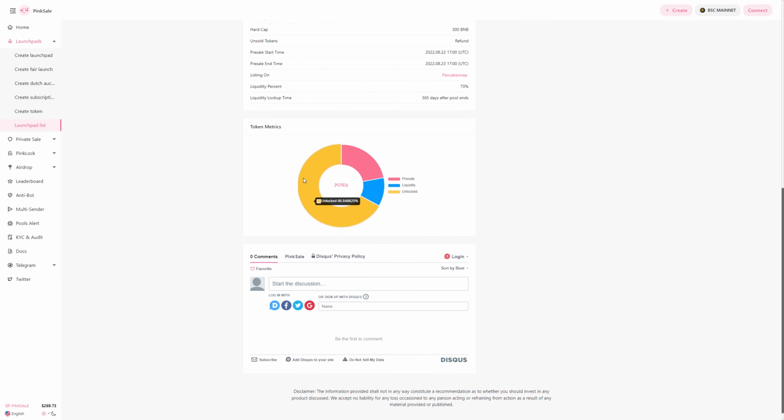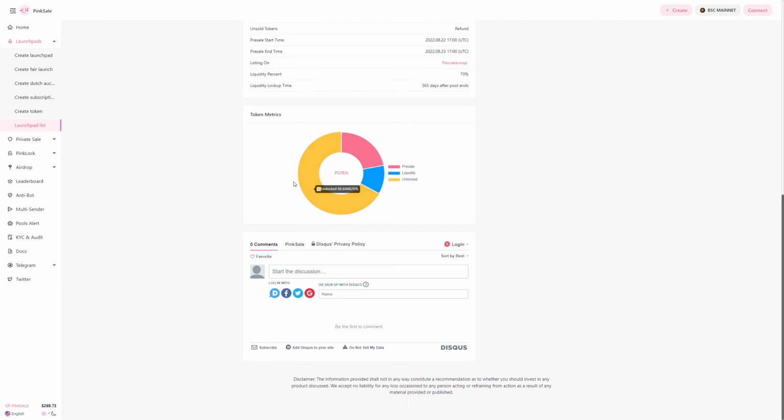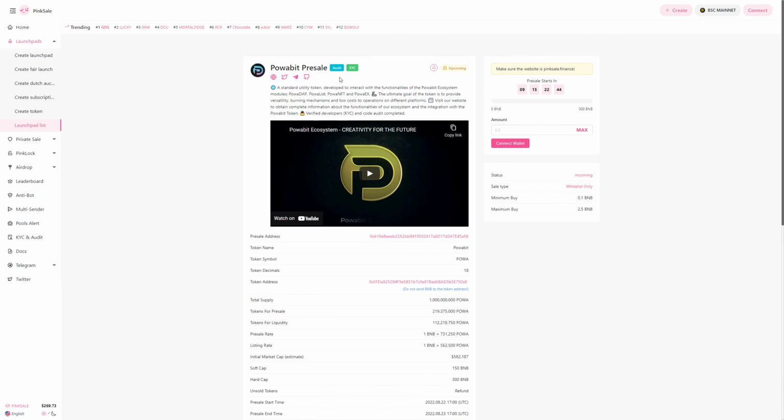Scroll down to the bottom here. A lot of their tokens are unlocked, 66%. Normally that's a red flag, but this can be excused because they say that they have this burning mechanism, and they have NFTs, a list, a DApp, and an EX. So that means that a lot of these tokens are unlocked. They're going to be going towards that.